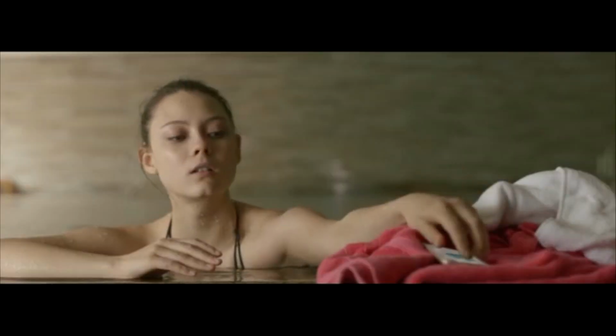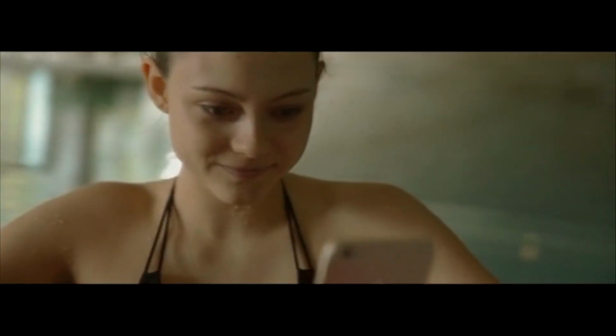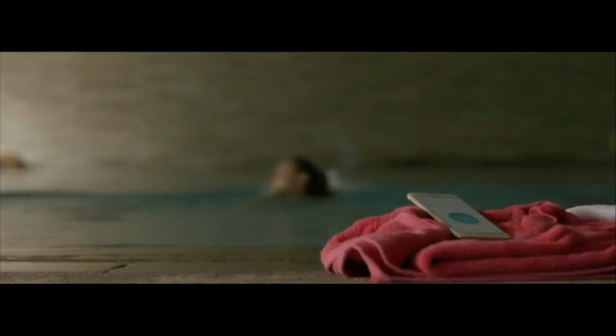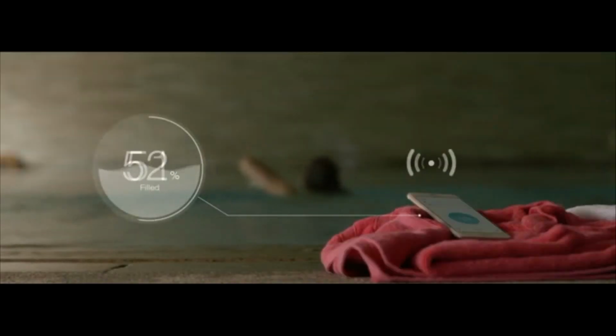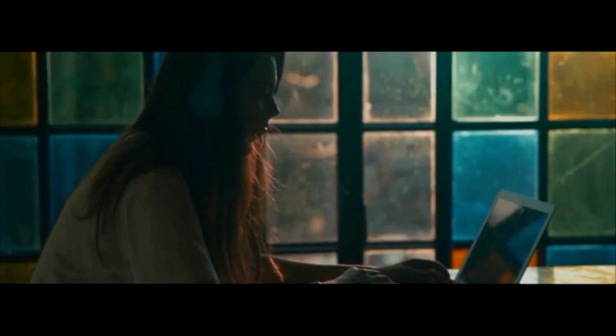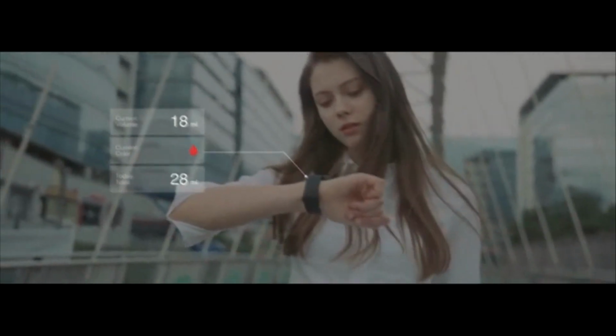Most of all, by using LoonCup, you'll be able to learn more about your menstrual pattern, menstrual fluid volume, color, and cycle using the LoonCup smartphone application, anytime, anywhere. It's about time for us to redefine what this menstruation experience is all about. If we can't avoid it, let's face it with a better solution.